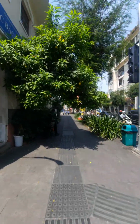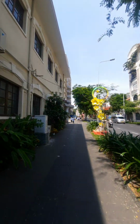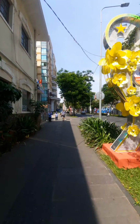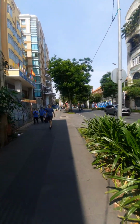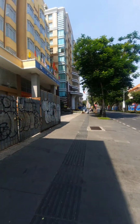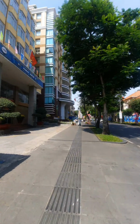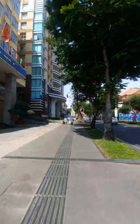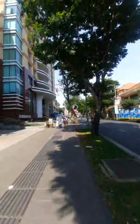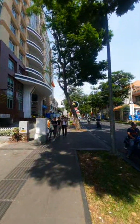All right, so now we're walking along Đồng Khởi Street towards the cathedral, towards Notre Dame Cathedral. I feel like our cool weather is just about to leave us. Today, the 2nd of February. We might get a little bit of what we call cooler weather here in the evenings and early mornings, but right now it's pretty hot. Just a little bit less humidity at the moment.